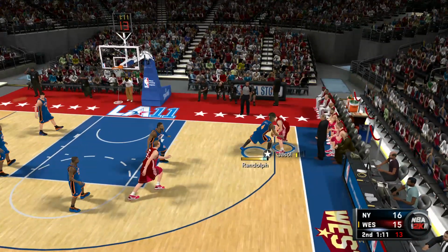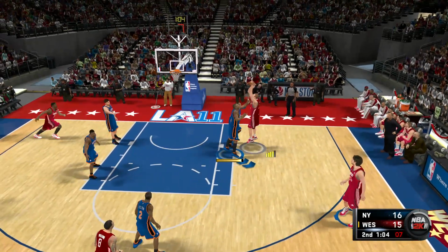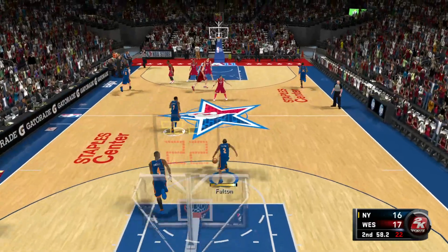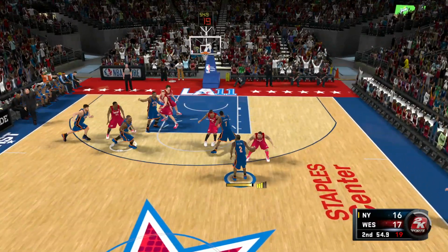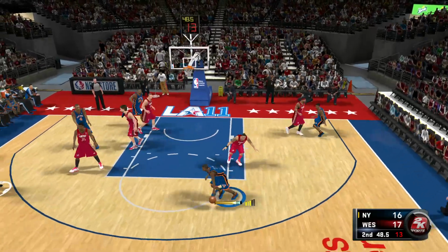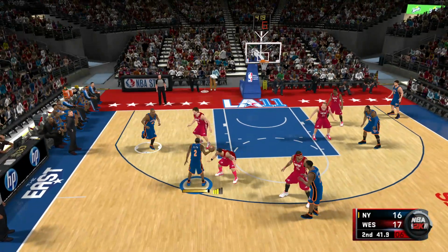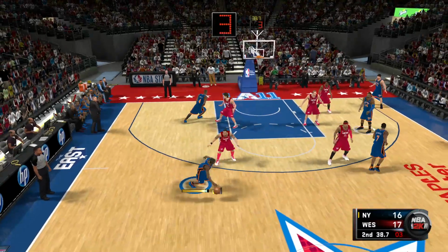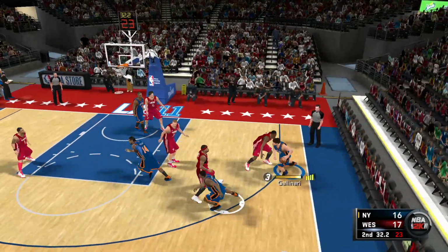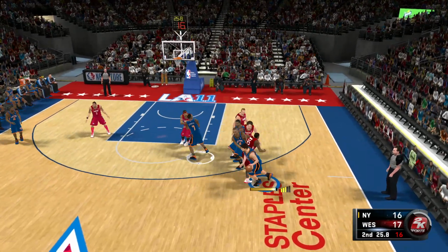Right side, Gasol. Pass to Kaman. Working on Turiaf. Shoots it up. Kaman's shot is good. Kaman's got his first 2 points of the night. And so here is New York. Their defense has only allowed 4 points in the quarter. Felton against Williams. Williams against Felton. 5 to shoot. Williams picks him up. Takes a three. Scooped up. Out to Gallinari. Randolph, a screen on Durant.